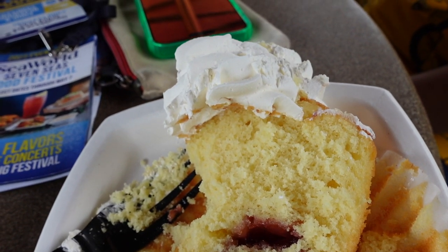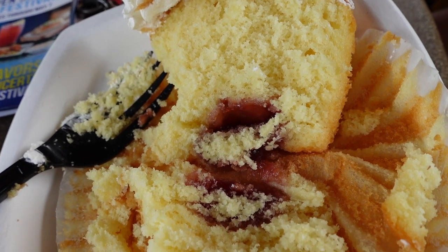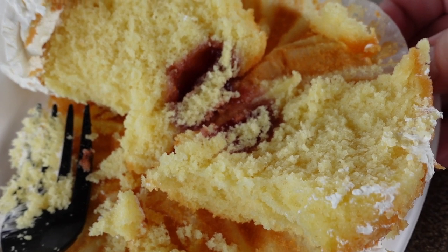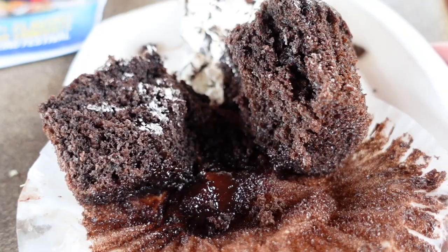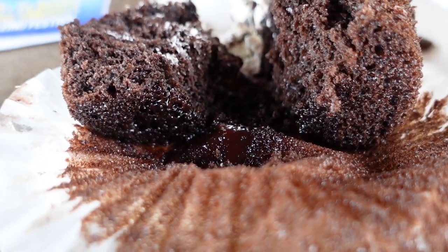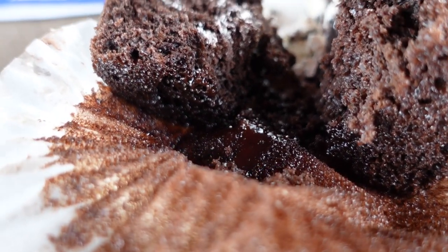I will tell you, it was definitely a bit disappointing when it came to the two regular ones. I say this because it said it was raspberry filled, but literally at the very bottom, there was only this much raspberry. There was a little bit of raspberry infused into the cupcake. And for the chocolate one, it looked like they only put the chocolate on the bottom and not actually in the cupcake itself. But other than that, they were both amazing.